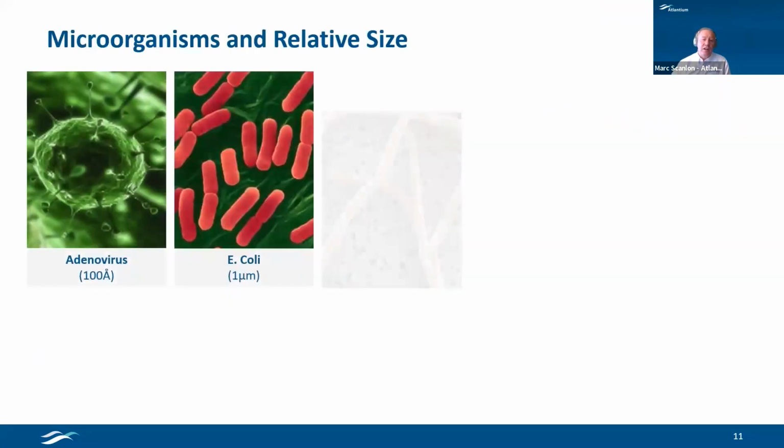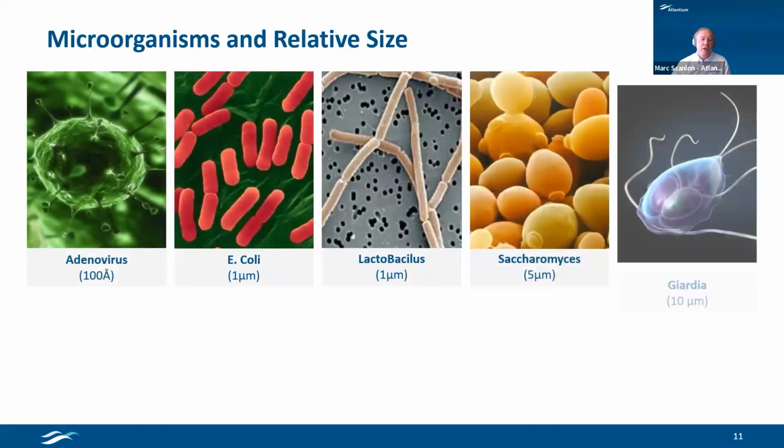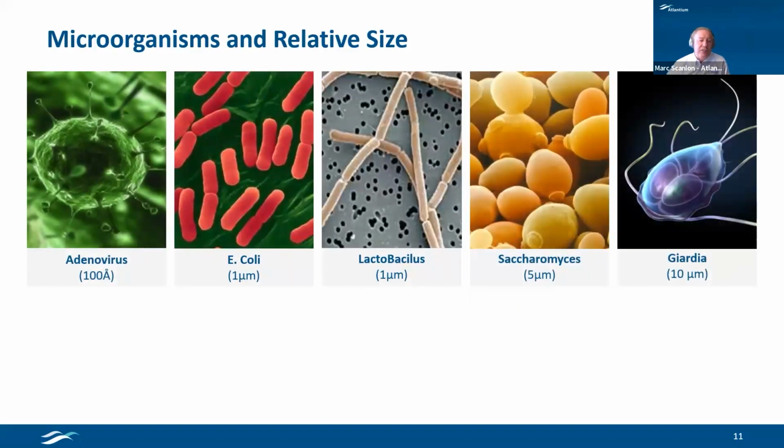So let's look at microorganisms in their relative size. On the left, you'll see adenovirus at 100 angstroms. In the middle, you'll see E. coli, lactobacillus, Saccharomyces, like a brewer's yeast. On the right, you'll see Giardia, which is a protozoa, or its evil brother, Cryptosporidium. They're both 10 micron. The difference is some of these organisms are more prevalent than others. Adenovirus is probably the most common virus we see in municipal and well water systems across the United States.